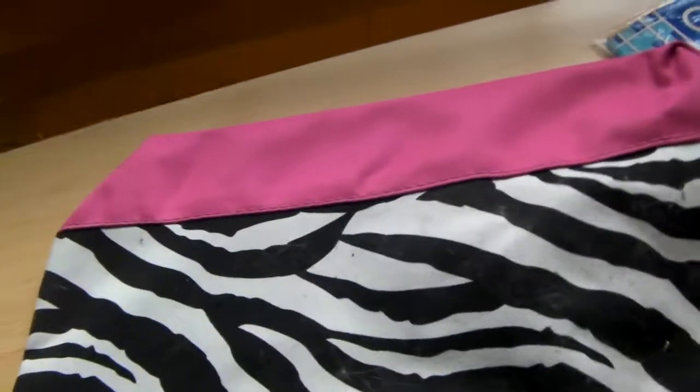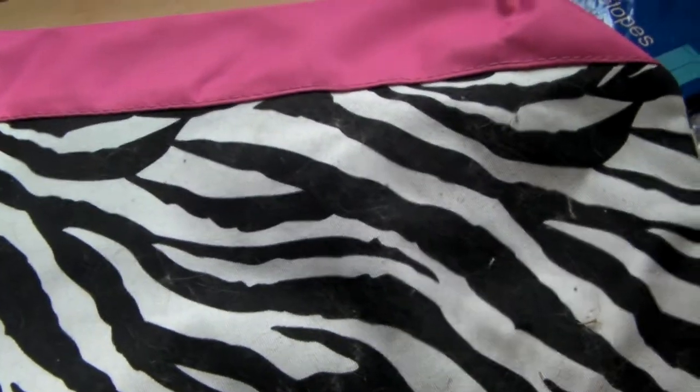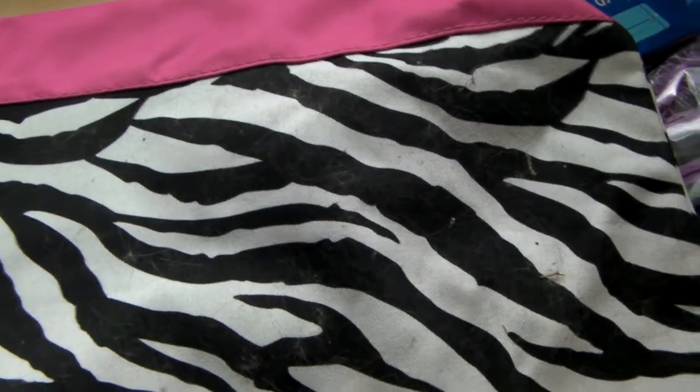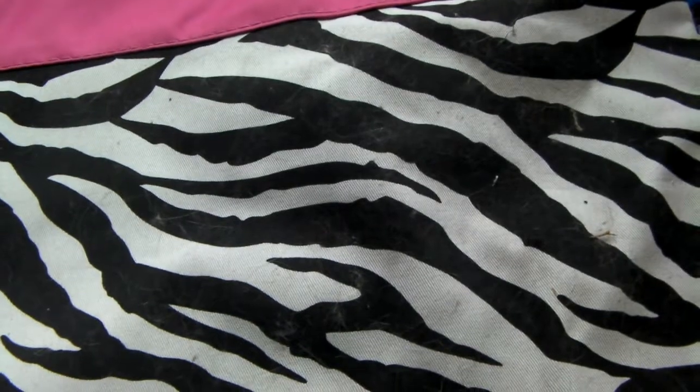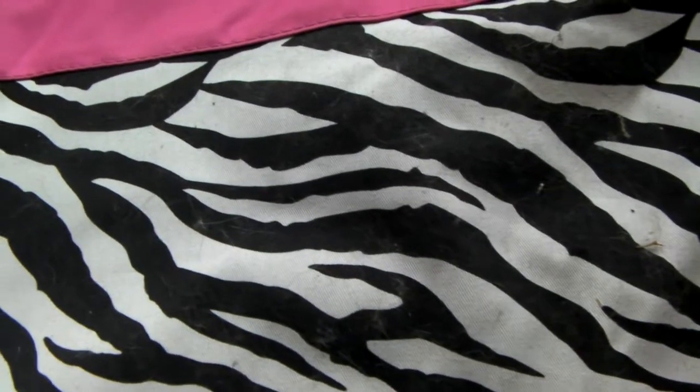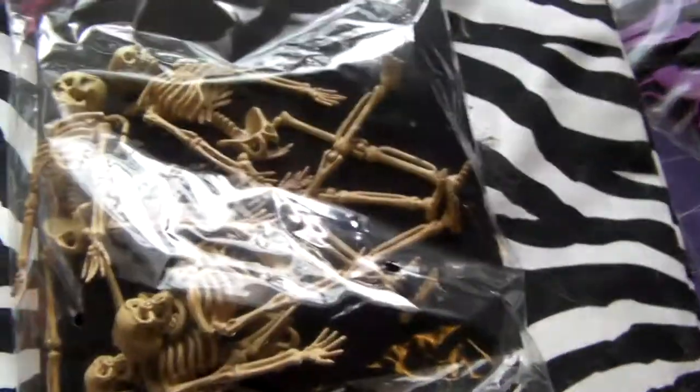I've been seeing some skeleton garlands for Halloween, and people use them on their minis, so I went to look for some that people get, and I could not find them. So I went to a different dollar store and found some similar, but not the same. So these are what I got. They're just kind of cheap looking, but they're the best they had.